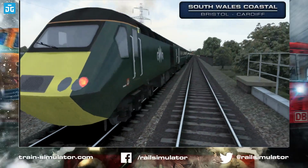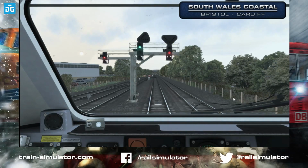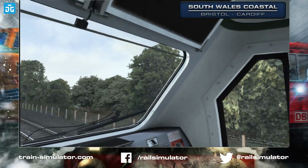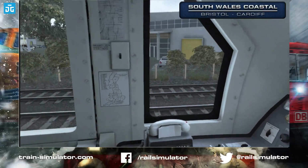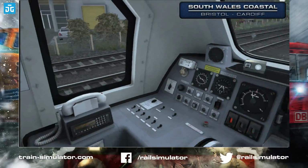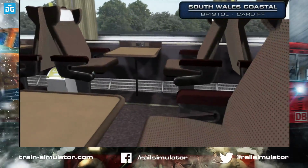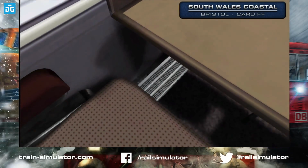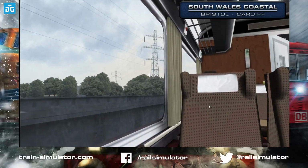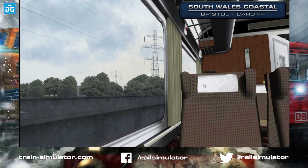So that is the outside of the HST. Let's just have a quick look at the cab. I don't know what changes have been made to the cab. I'm just going to look around, and you can see. And then we've got the passenger view, which I think is different. I don't know if there are any more passenger views. No, there aren't any more. So there you go, folks.